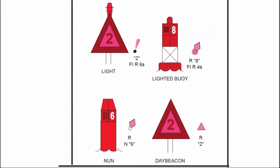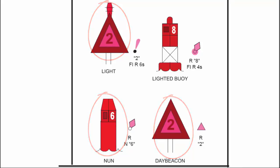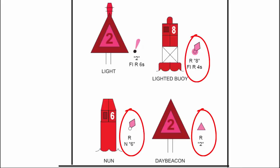Let's slide over to the red side. The differences are the color is red as opposed to green. Numbers where used are even as opposed to odd on the green side, and the shape is tapered as in the day beacons and in the unlighted buoy. The marks on the chart are very, very similar. The difference is that the floating buoys and the day beacon triangle are colored red as opposed to green.